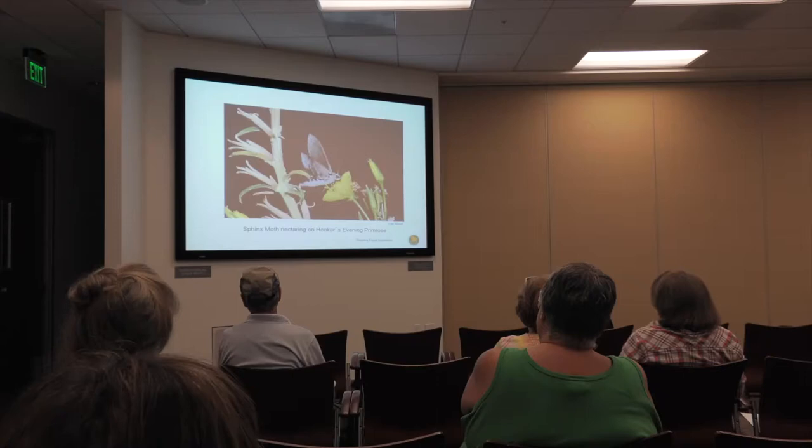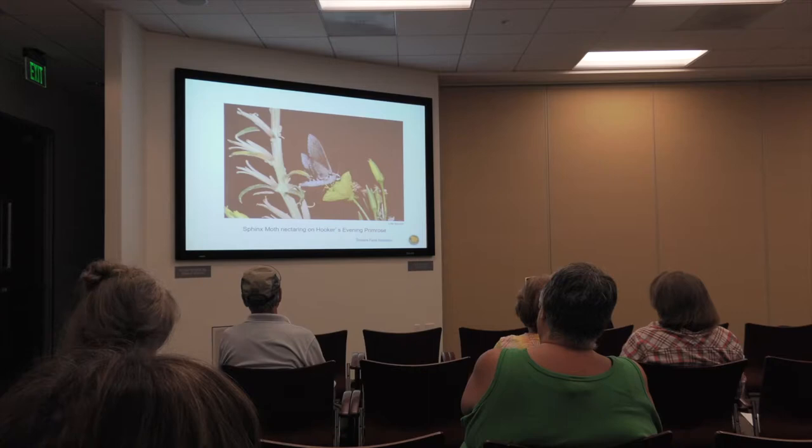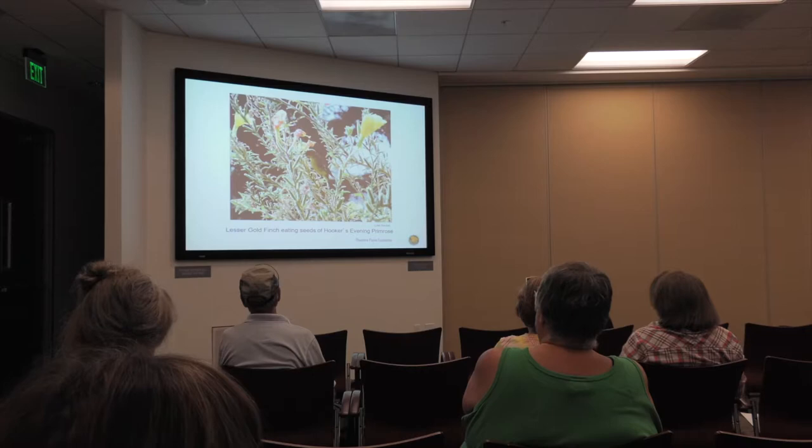And then when the flowers are pollinated, like is shown here, the pollinated flowers make seed husks for birds. Here's a goldfinch eating seeds of Hooker's Evening Primrose. In my Hooker's Evening Primrose patch, there are usually about a dozen goldfinches all just delving into the old flower husks for seeds.